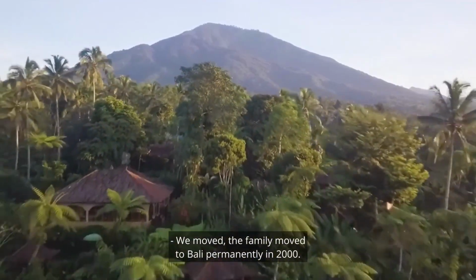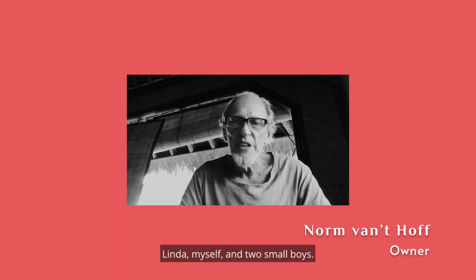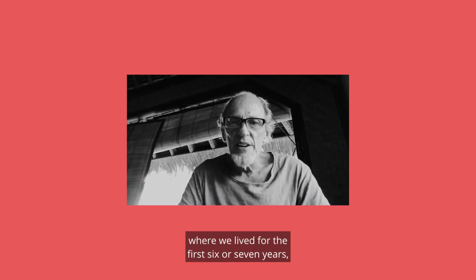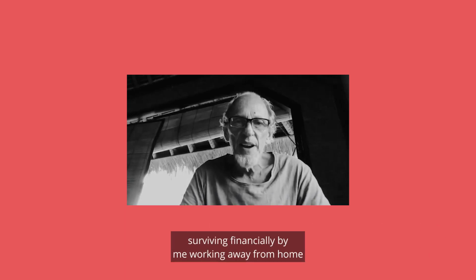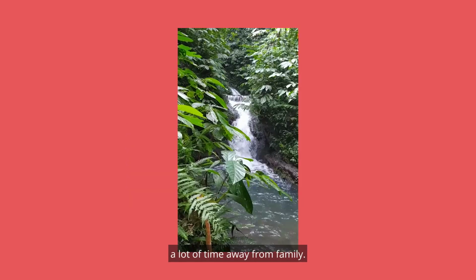So, the family moved to Bali permanently in 2000. Linda, myself, and 2 small boys. I already had a house up here in the mountains where we lived for the first 6 or 7 years, surviving financially by me working away from home in other parts of Bali in Indonesia. So that was an unsustainable amount of travel and a lot of time away from family.